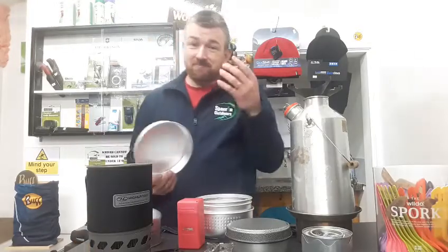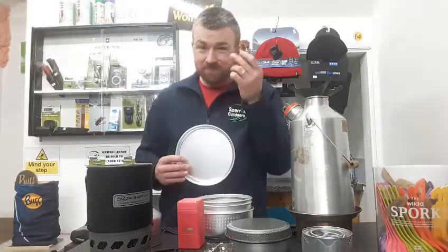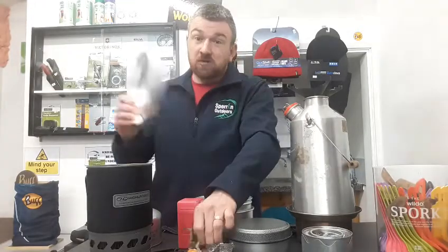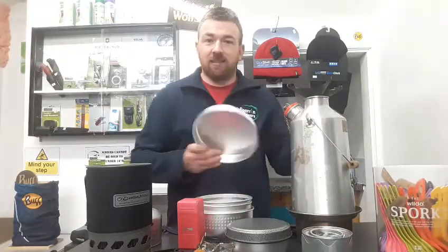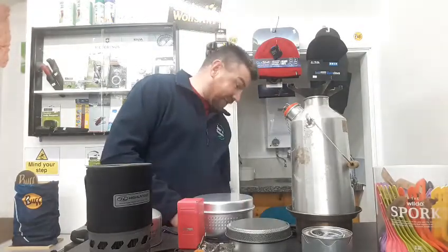These wee stoves, again, they're a classic one. I still use it as well as that. Just depends on what I'm in the mood for. But my favourite of all is probably that one there, and I love the Kelly kettle for standing camp. So they're pretty much probably my favourite bits of kit.